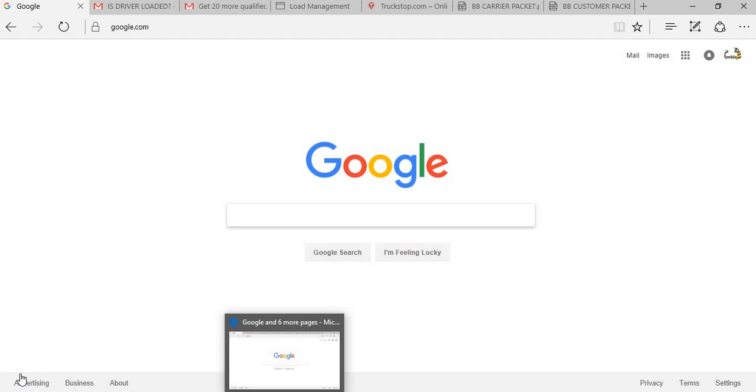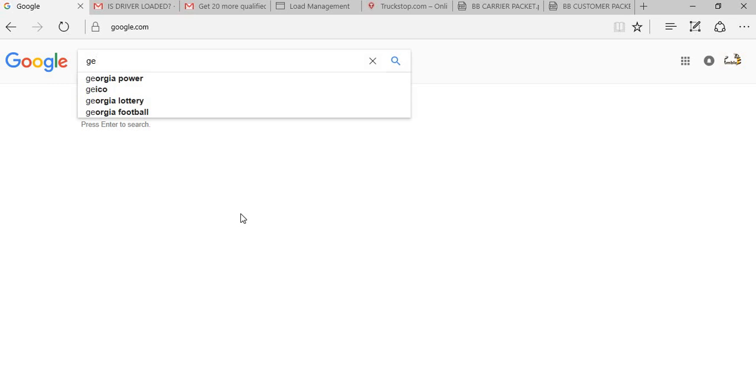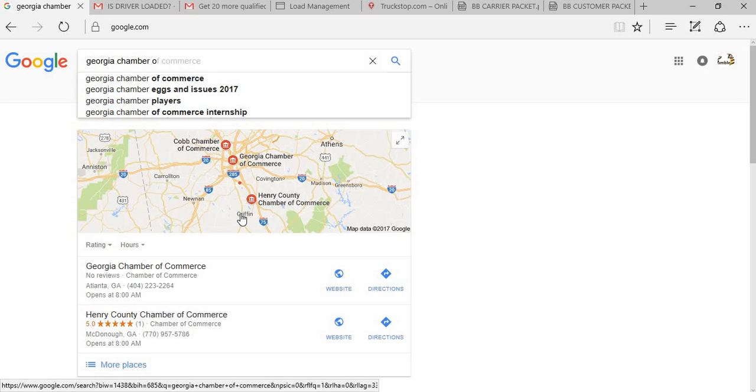So I'm going to show you one technique of actually finding shippers. There are several different ways you can actually obtain shippers. This is just one way. So, you can do it however you like to get that shipper. So since I live in Georgia, I'm going to look up the Georgia Chamber of Commerce.